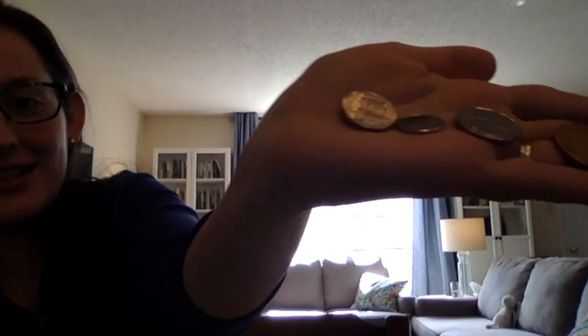Now, when you have all of your coins, the amount that they're worth is telling you what you should be skip counting by when you count them. So let me see if I can angle this towards you. Those are the different amounts of money and the size. If you have money at home, you can compare them yourself.